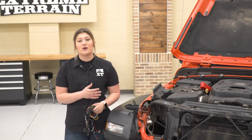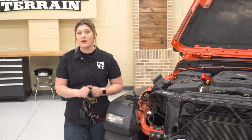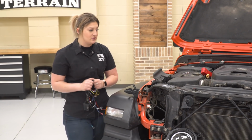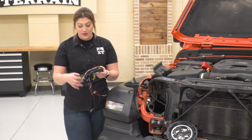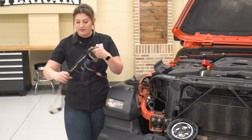So before we actually mount up our headlight, I do want to lay out our wiring harness first because there is a lot going on here, and I will explain what I'm doing once we get to that step. But you want to grab your wiring harness, and we're just going to unravel everything.